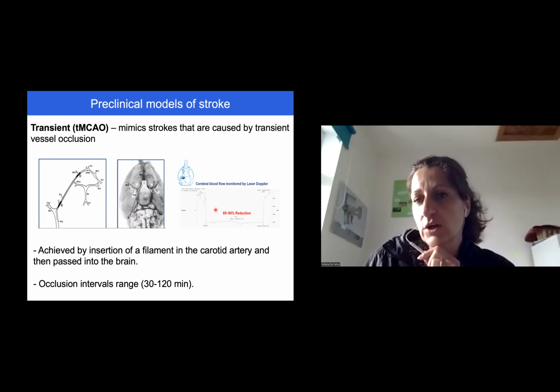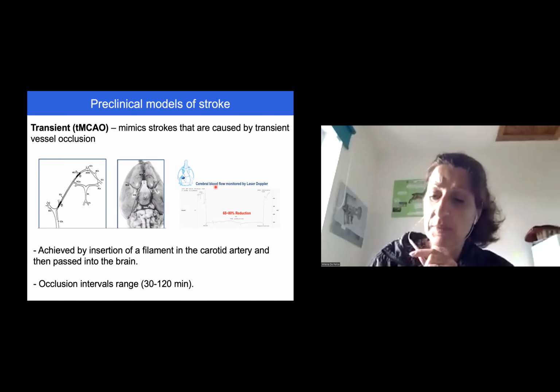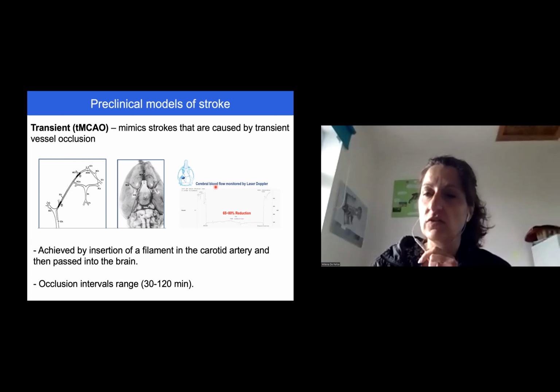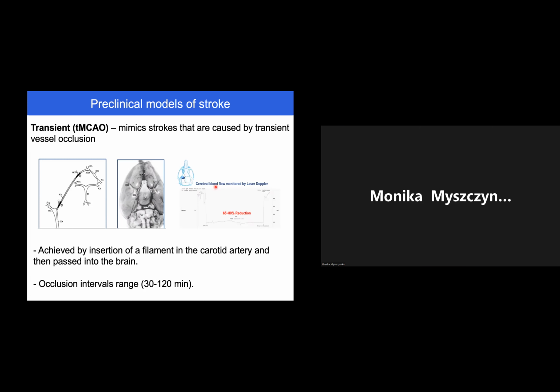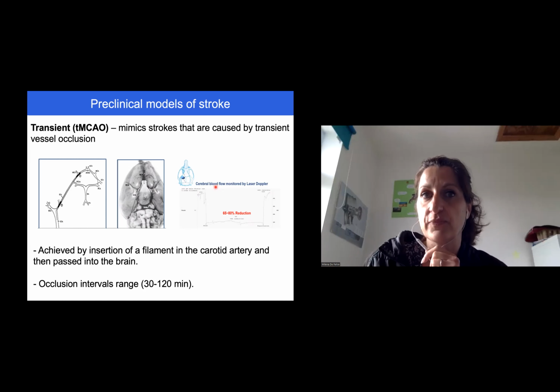And through a laser Doppler, it's possible to monitor the cerebral blood flow. In particular, it's possible to monitor the drop and reduction of blood flow once the filament is inserted and held in place. And then as the filament is removed, we can observe a reperfusion of the cerebral blood flow. Similarly to the permanent middle cerebral artery occlusion, this model is used to investigate changes in infarct volume, but also functional and behavioral outcome that are a consequence of the occlusion.